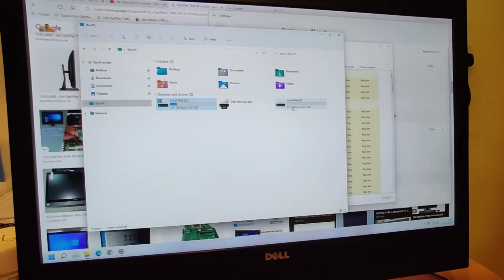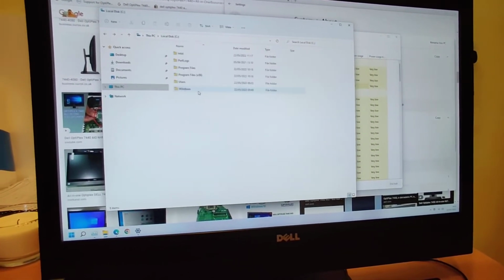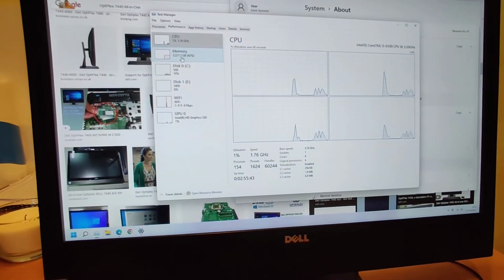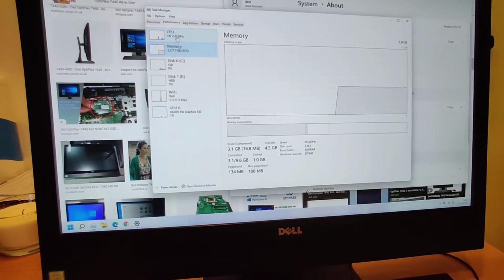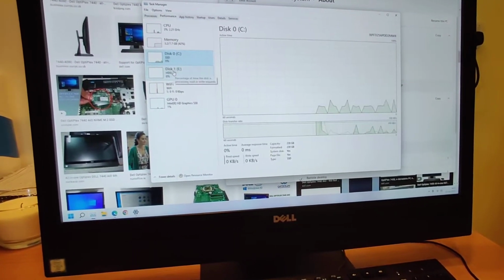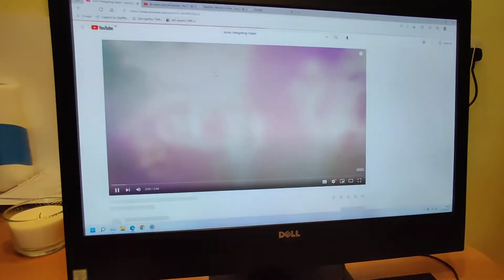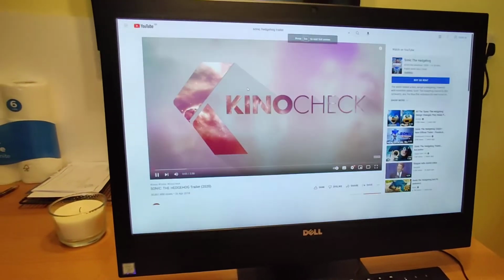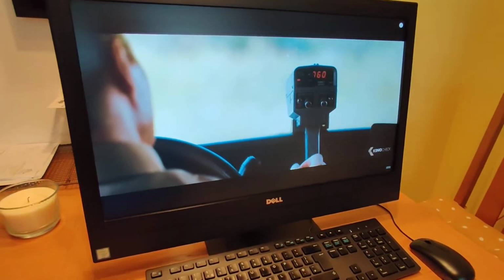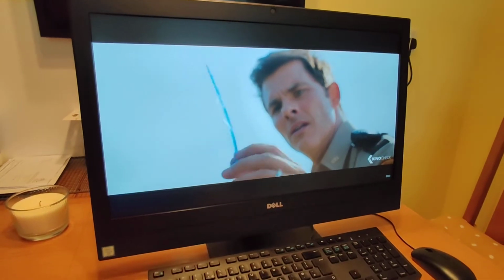The second hard drive is for data, for movies, music, pictures. So the computer works very fast and very silent as well. So this is 2 hard drives, 1 SSD. It's an HD screen.